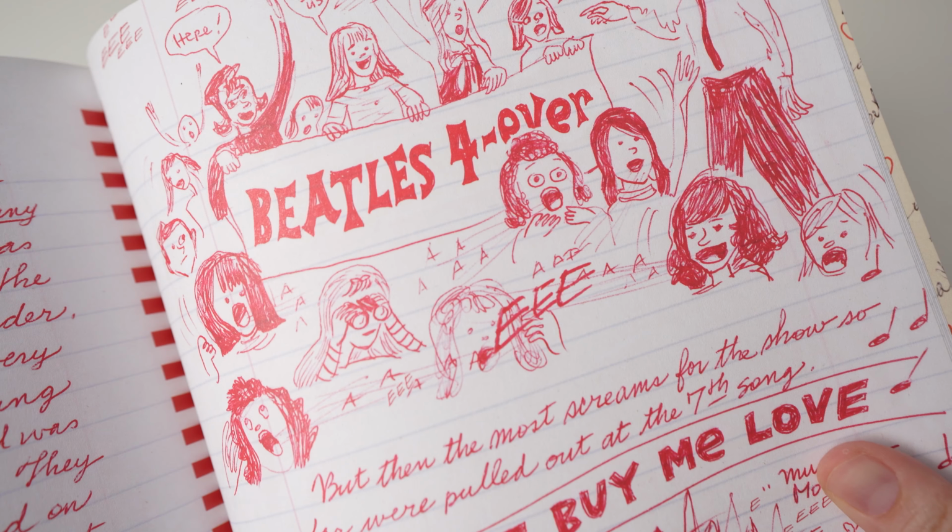So this is more of a visual diary. There's a lot more text, and the illustrations take up larger full pages, and then there's some that follow in the diary sections.